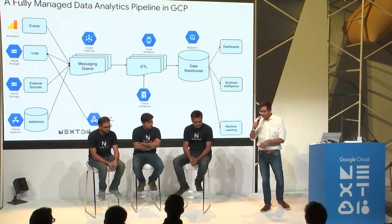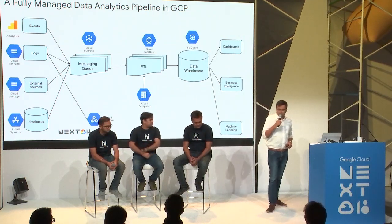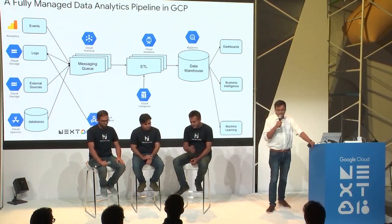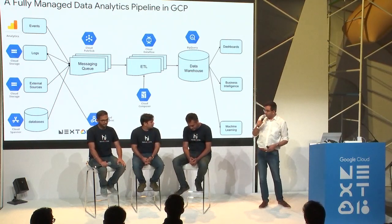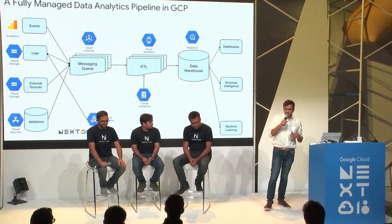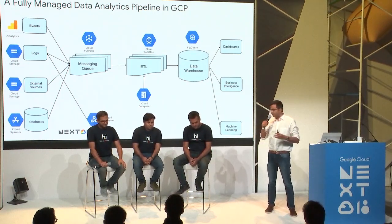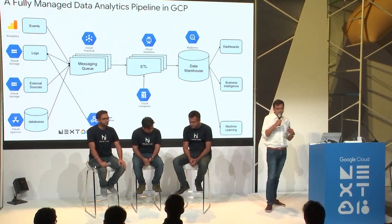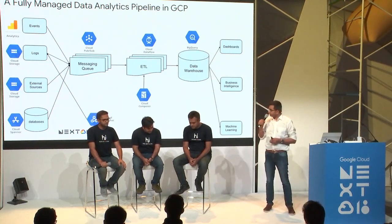And then very recently, I think yesterday, we announced Cloud Composer, which is our managed Apache Airflow. You can use Airflow to control and schedule your DAGs, which are your data pipelines: when you want to run them and how you want to organize them together.